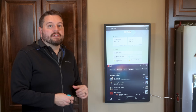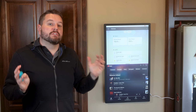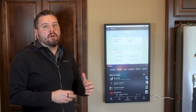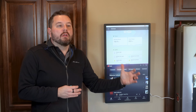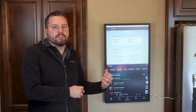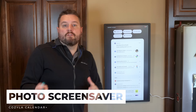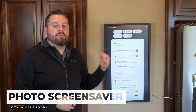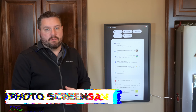So it's super nice because I've actually got it tied into the motion sensors on this floor. So if it detects somebody in the kitchen area, it'll automatically turn the tablet on and make the timeout longer. Then when nobody's home or everybody's on the second floor, it'll actually turn the tablet off, saving the screen. So if you do use Google Photos for your pictures, you can actually set up the screensaver on this to play photos when the tablet is not in use.